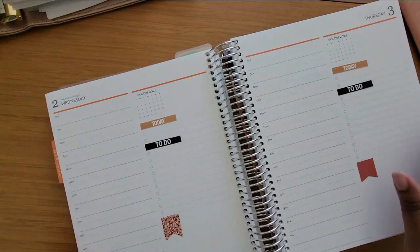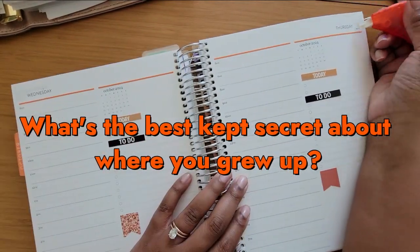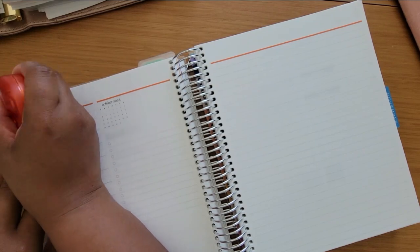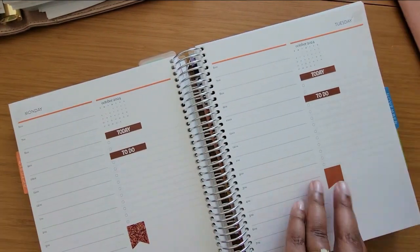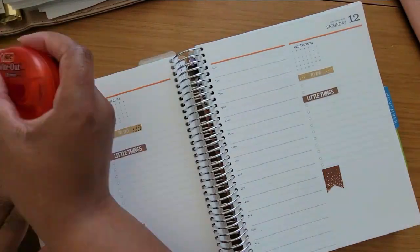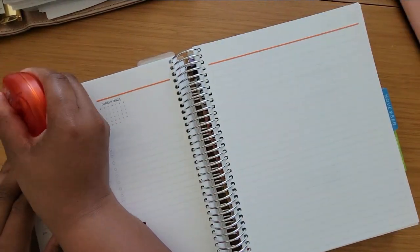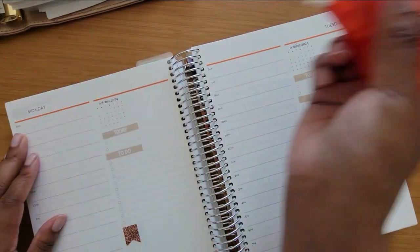All right, number 7, what's the best kept secret about where you grew up? So I am from Toledo, Ohio, which is in the northwest corner of Ohio. It's basically Michigan. I grew up like 5 minutes from the Michigan border, very, very far north. And I think the best kept secret is you can get a really, really good chili dog in Toledo. It's kind of a weird flex, but it's so true.